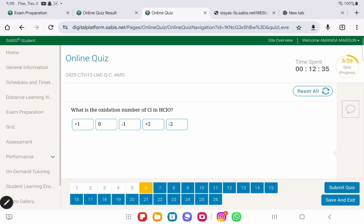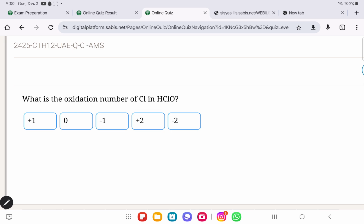All right, now we move on to question number 6. They're asking us for the oxidation number of Cl in HClO. What you guys need to know is you need to write the table or have the table memorized. Me, myself, I don't have it memorized, so I'm gonna open it, okay? We have HClO. We know when we are dealing with hydrogen and a non-metal, because Cl is a non-metal, that means the charge of hydrogen is plus 1. And then oxygen, if it is with anything other than peroxides, then its charge is negative 2.